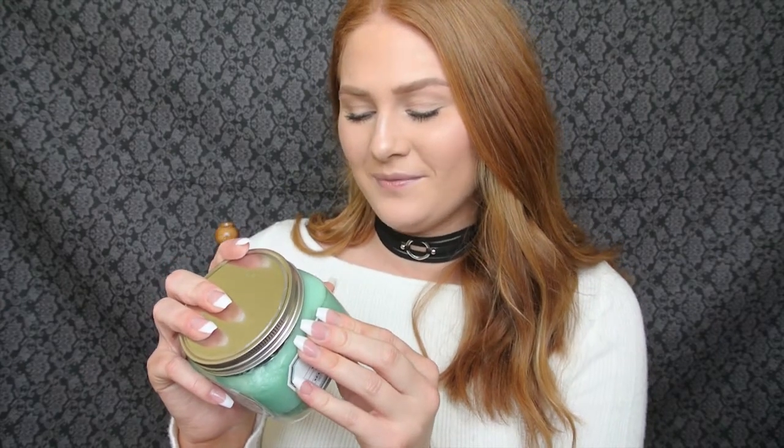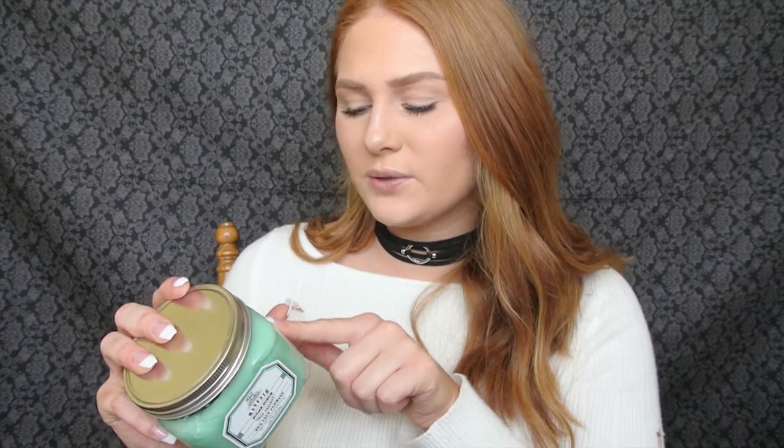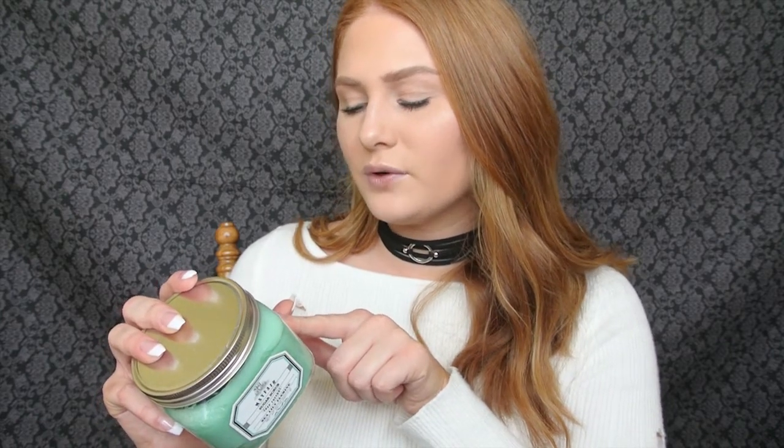It says it's paraben free and, I don't know how to say that. Not tested on animals, so if you're vegan, that's really good. Gently exfoliate away rough, dry skin with our softening sugar scrub. Natural pumice and delicate sugar crystals smooth skin to reveal a youthful glow, while the soft aromas of sea breezes and flowers indulge your senses. Enjoy a well-earned pause in your Mayfair moment.